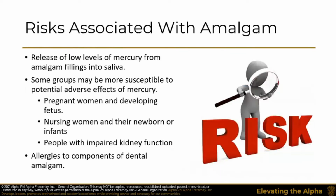But what are some of the risks associated with amalgam? Why is it such a controversial material? Well, to be honest with you, amalgams do release low levels of mercury, and it is ingested over time through saliva. Some groups may be more susceptible to the potential adverse effects of mercury. The high-risk populations we are concerned about as practitioners are pregnant women, especially nursing women and their newborns, and people with impaired kidney function as well. And in rare instances, people are allergic to some of the metals in amalgam.